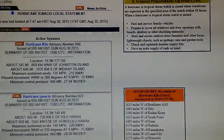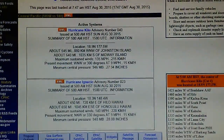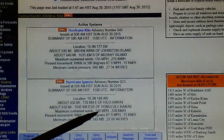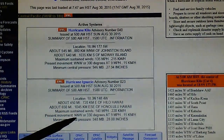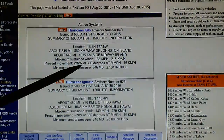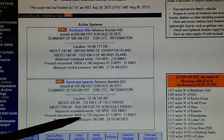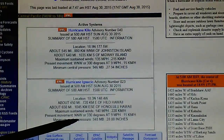Now here's the Hurricane Center information for Ignacio and Kilo. And we can see that Ignacio has 140 mile per hour winds. It's moving 9 miles per hour north-northwest. Now, interestingly, let's look at Kilo. That storm is moving west-northwest, yet this storm suddenly changed direction because it was running towards the islands. So obviously there's some man-made intervention going on.